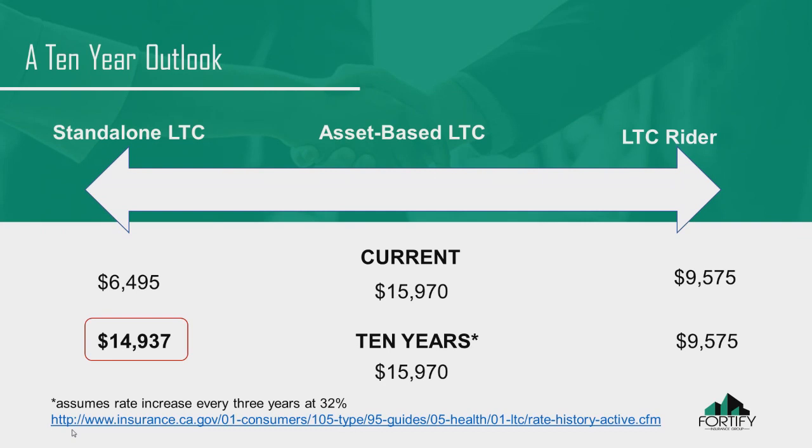Now, there is a website out there, and there's a link in here that I'm pretty sure they'll send to you, that is actually real, actually applied for and implemented rate increases with multiple insurance companies out there that offer standalone long-term care. So we just went with an average, right? We're just going to assume an increase of 32% every 3 years. And unfortunately, that's very realistic.